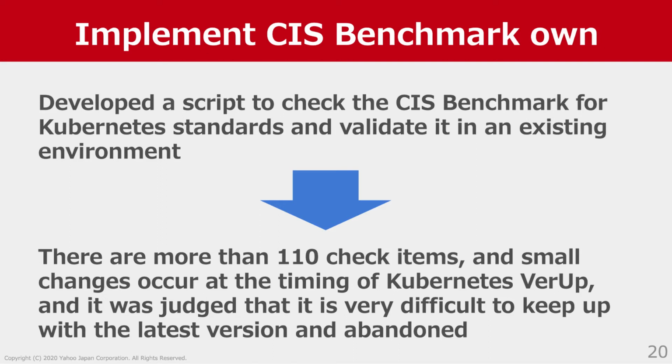We tried to script it ourselves and run it, and when we actually did that, we found out there were over 110 items, which is a lot. And it was difficult to distinguish whether each item is correct or not. Kubernetes is upgraded every 3 months. Therefore, every time Kubernetes is upgraded, each and every time, we would need to do a follow-up check on the configuration criteria.